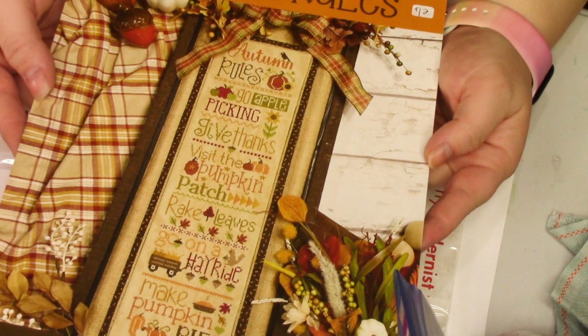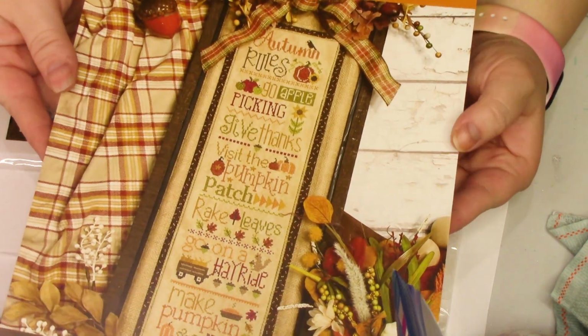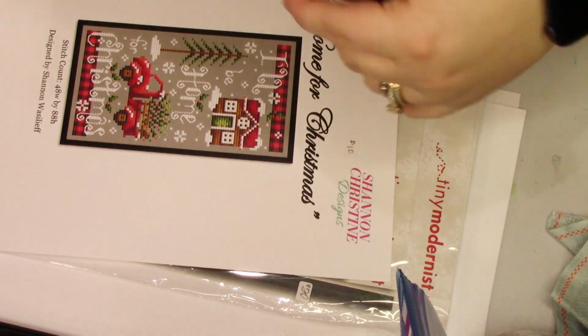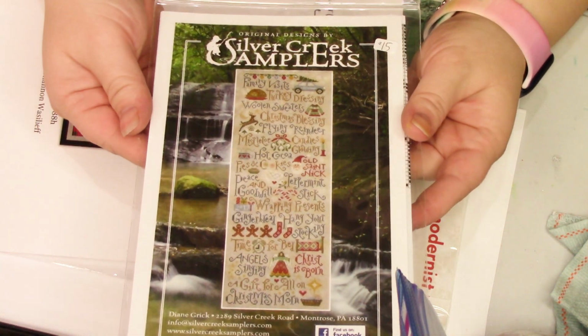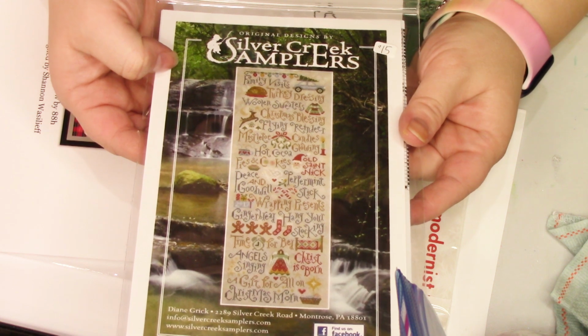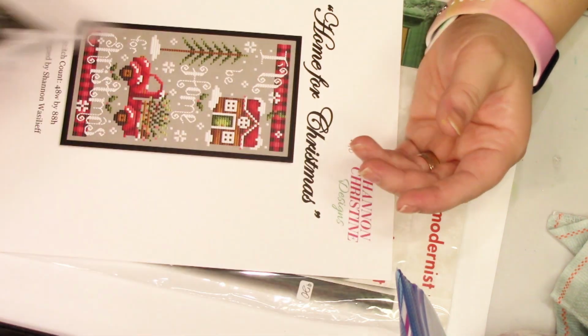Then I picked up the Autumn Rules from Primrose Cottage Stitches. I think I have one other pattern from this brand, but I haven't started it yet. Then from Silver Creek Samplers, we have all of these holiday things, Thanksgiving-y, and we have Christmas. So it's like Thanksgiving to Christmas is where I could put this one out.